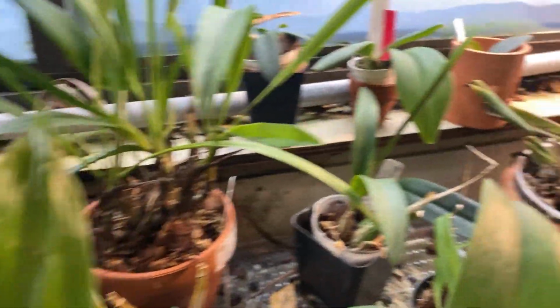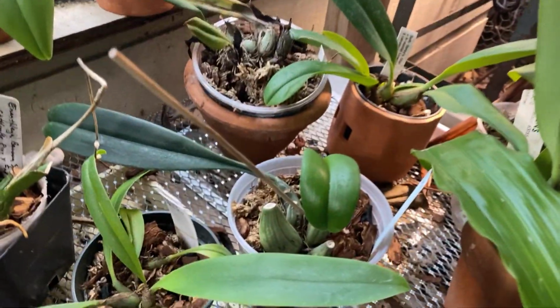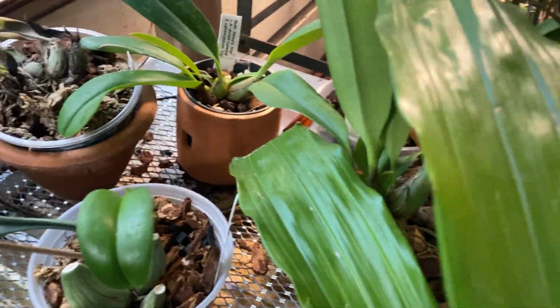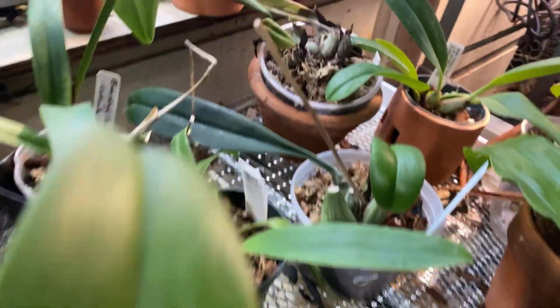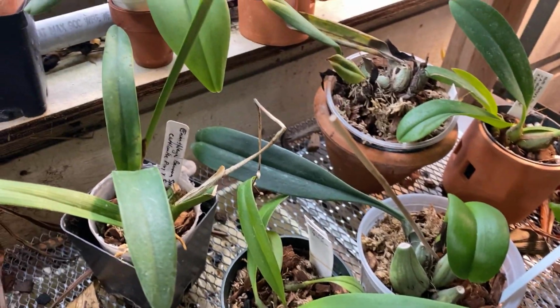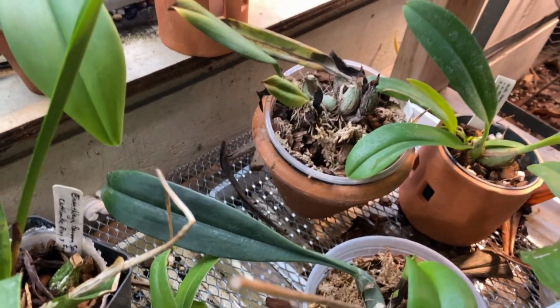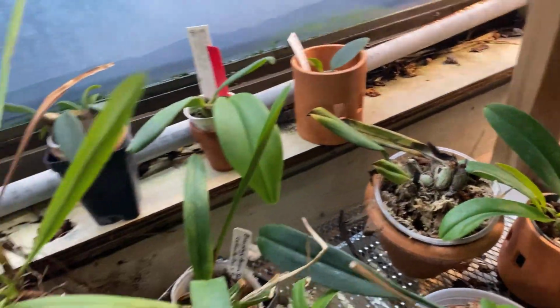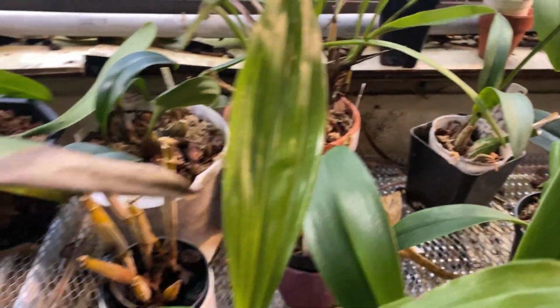And also back here, these are my bulbophyllums. The majority of them I got from Bill Thoms. There's some Cirrhopetalums and Echinolabiums and different crosses that are doing very well. That's my old upwind there that looks sad. That was a compote that I got.